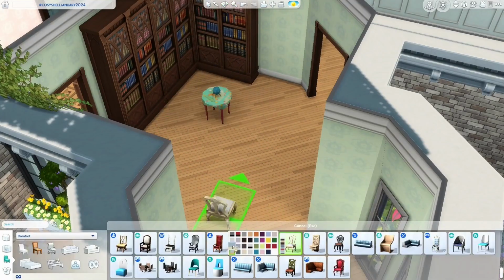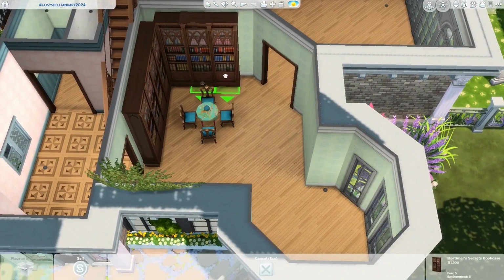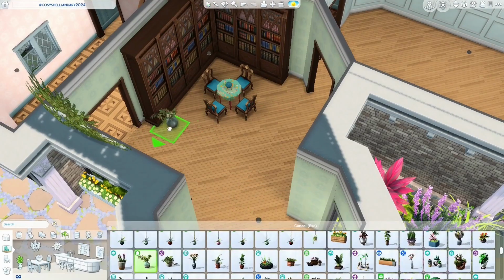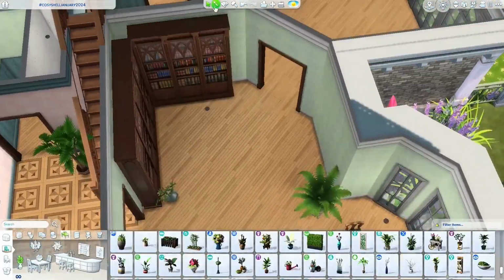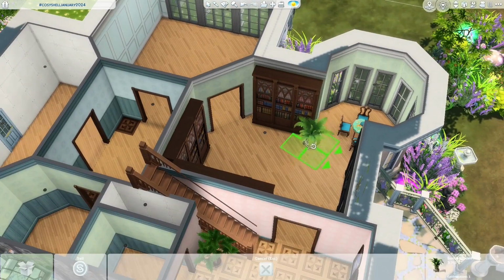Oh yeah, we used the paranormal pack a lot too. So it was Realm of Magic, vampires, paranormal, and a lot of cottage living. I used pretty much every pack I own in this build, but I feel like those are the ones that really brought the vibes together, and they work really well together.